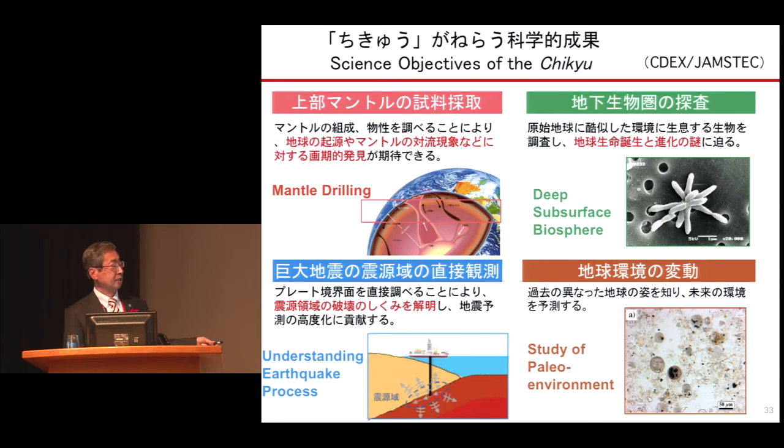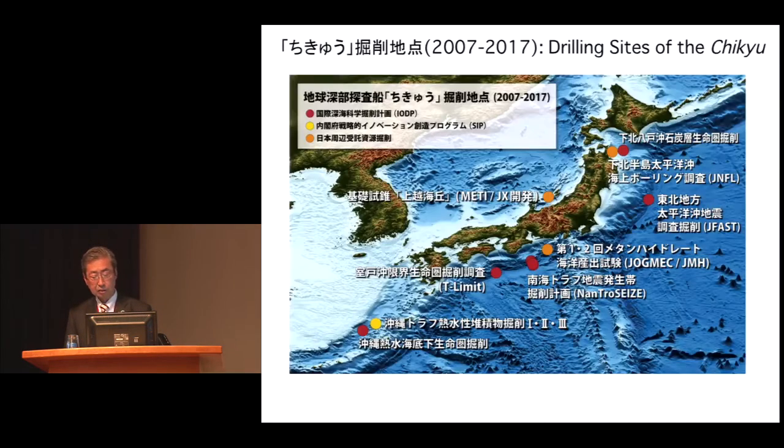And we wanted to reach the mantle. It is still our expectation. And also, we want to directly observe the source of major earthquakes. And more than 10 years ago, almost 20 years ago, we understood that deep under the sea, underneath ourselves, there are microorganisms. We wanted to know more about the microorganisms deep under the sea.